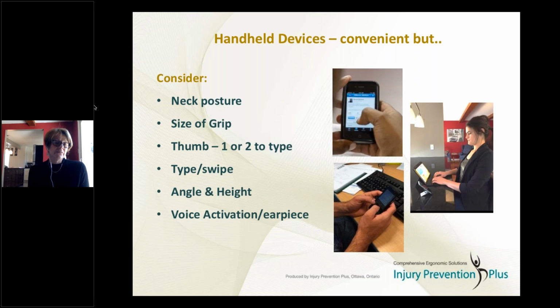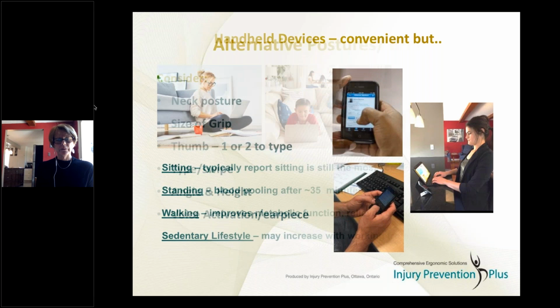And then the last thing is just using voice activation. It's so easy to ask for help on your phone, ask Siri, or you can dictate your text messages, your emails, and it's quite accurate if you take your time and speak slowly. So using an earpiece helps you to keep your positioning as well. So just have a look at how you're using your device and see if there's a way for you to be a little more neutral postured when you're doing that.